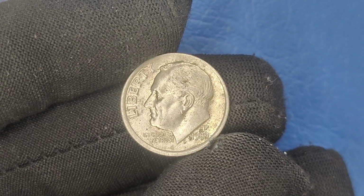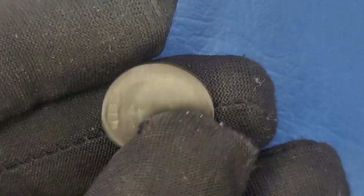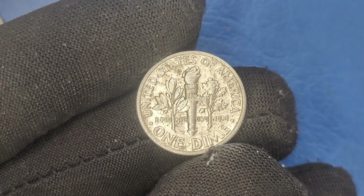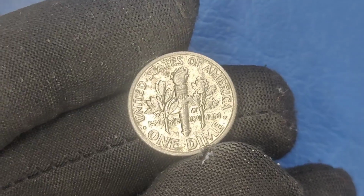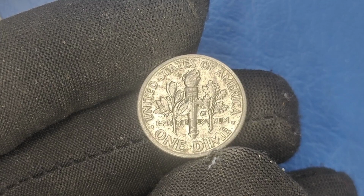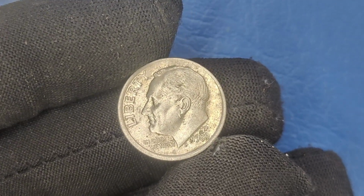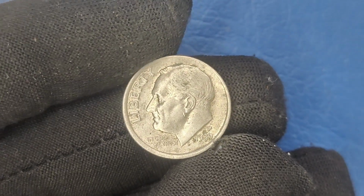What's interesting is that the value of these coins continues to rise as more collectors become aware of their existence. With the growing interest in rare coins, especially those with errors, the price of the 1989P mint mark dime is expected to keep climbing. If you're lucky enough to find one, you may have a once-in-a-lifetime opportunity to make a substantial profit. So, how do you know if you have a valuable 1989P dime?